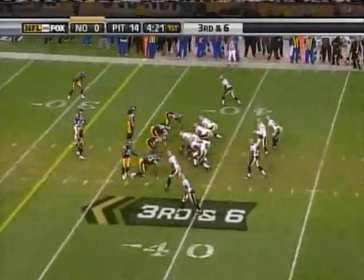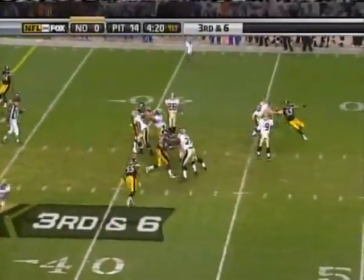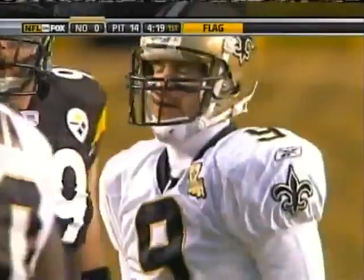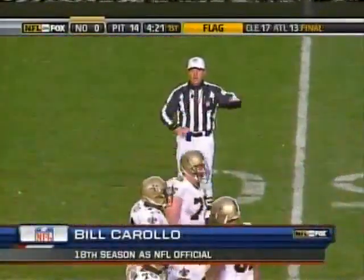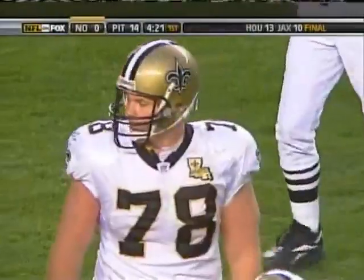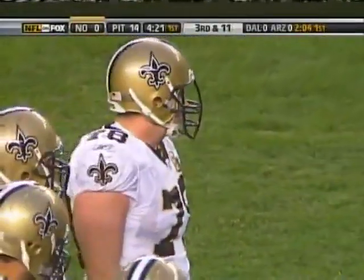The Saints may be in 2-down territory on 3rd and 6. They're in between yardage, and we will have flags and whistles and a false start. Bill Carollo is the referee. False start, 78, offense. 5-yard penalty. 3rd down. It's the big right tackle, John Stinchcomb. Brings up 3rd down and 11.